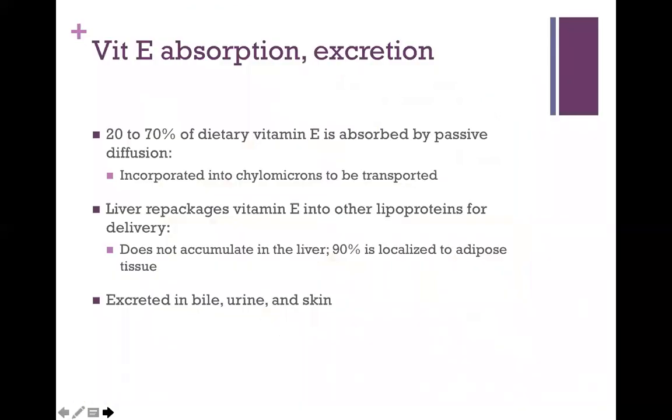And then absorption and excretion. So most of it is absorbed via passive diffusion, and we do need bile and pancreatic enzymes in order for this to happen. So it will be incorporated into chylomicrons, it will be transported through the lymphatic system to the liver. Once it gets to the liver, it will be repackaged into other lipoproteins. Lipoproteins then head out to the body to deposit their contents, and they'll distribute them to other cells.